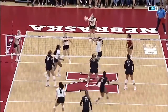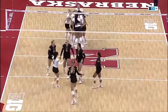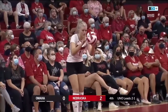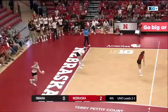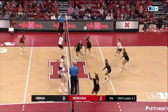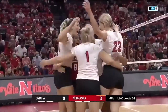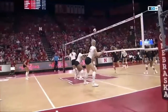Finally, we get an attack with some heat on it, and I feel like in that last set there were just a lot of tips, a lot of roll shots, a lot of off-speed shots, and no one was really putting heat on their attacks, and finally we get someone to just go up and bang a ball. Nicklin floats it over past Centeno. She's been up to that task. Left side swing. Bus blocked! Krause, Kayla Caffey. 3-0 Nebraska in the fourth. 2-1 in sets UNO.